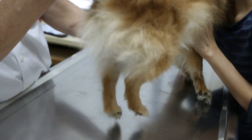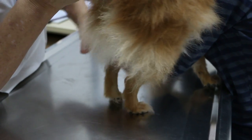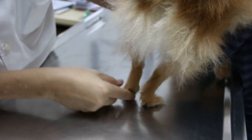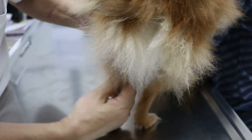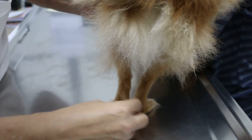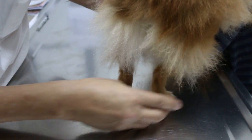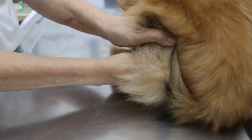You can see that this dog is unable to bear weight on the left foot. You can see from here that this left foot is turned inwards. Normally the foot should be at least straight. So I will check here now. Turn to the side.